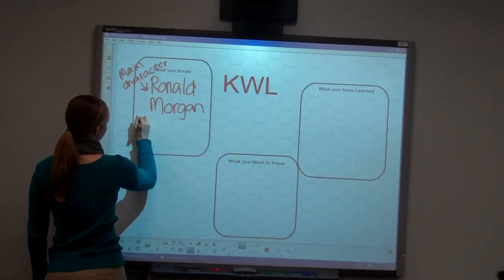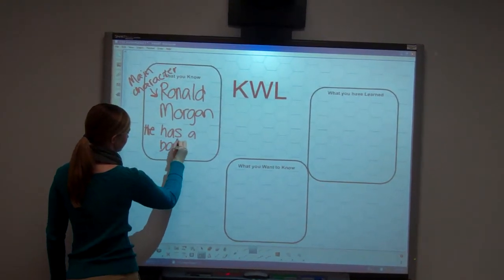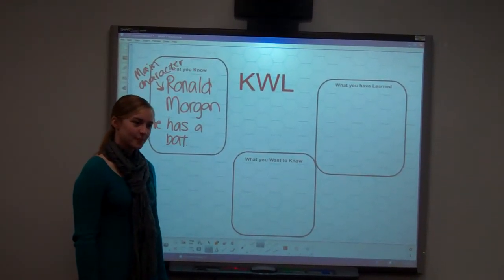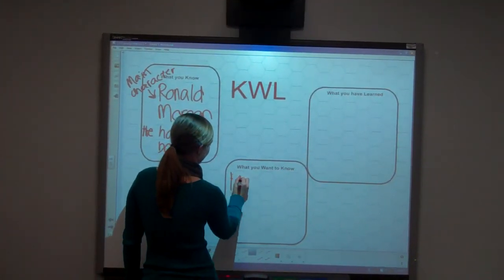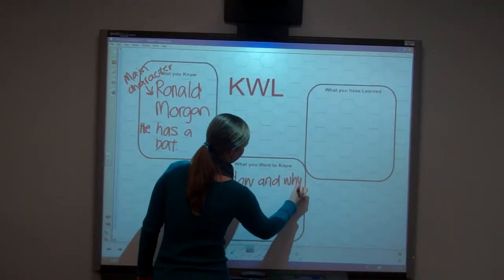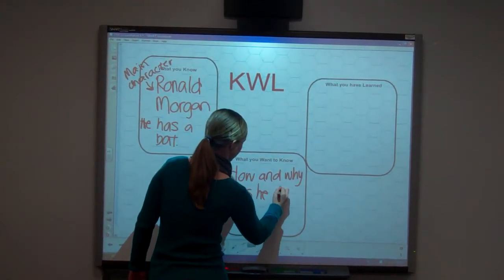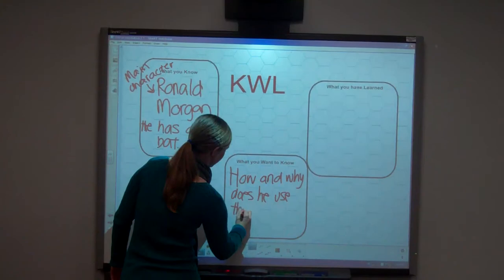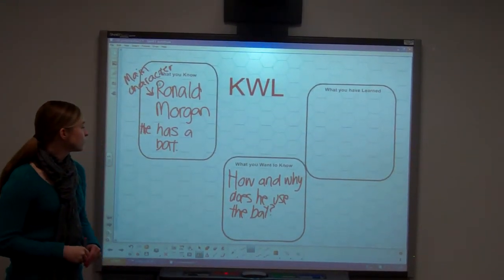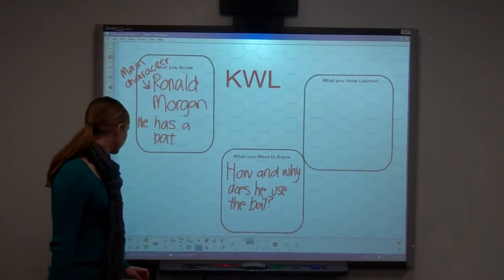And he has a bat. Alright. So is there anything you would like to know about this story, Mary Angela? Yes, I'd like to know how he uses the bat, for what purpose. A very good question, and we will find out right now while we read the story, and after we will come back and write in what you have learned.